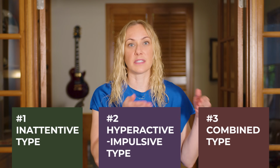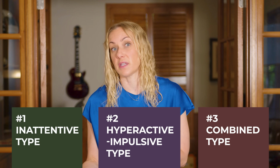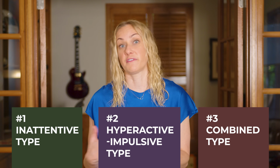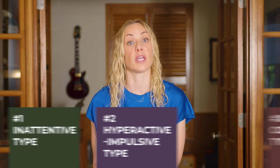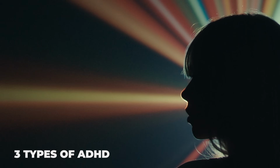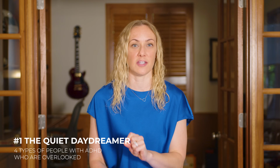Here's what's tricky. ADHD types aren't these clean boxes. You might have mainly inattentive traits, but some impulsivity. Feeling mostly hyperactive mentally, not physically. And it shifts how it shows up depending on stress, hormones, life season, you name it. Because of the 3 different types of ADHD, there are 4 kinds of people who tend to get missed. And the first one to get missed is the quiet daydreamer.